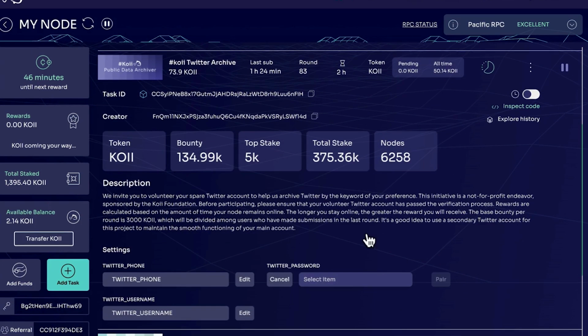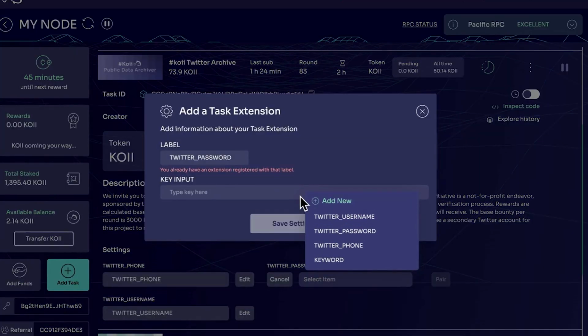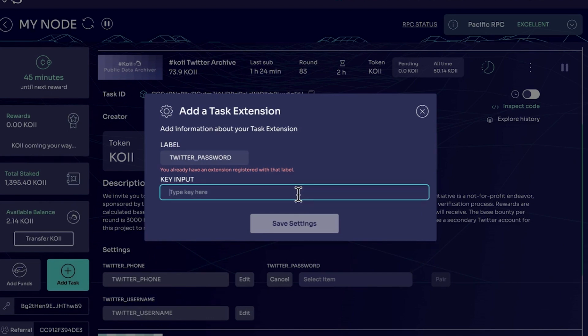Some tasks require additional parameters like Twitter login information. Rest assured that these details are not sent anywhere and are stored locally, so you shouldn't be concerned about security. However, as a conservative precaution, you can set up an alternative Twitter account for these Twitter-related tasks.